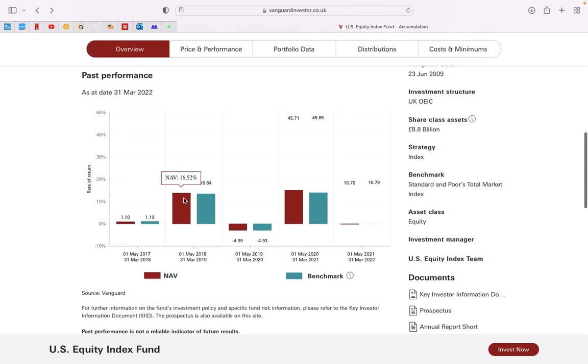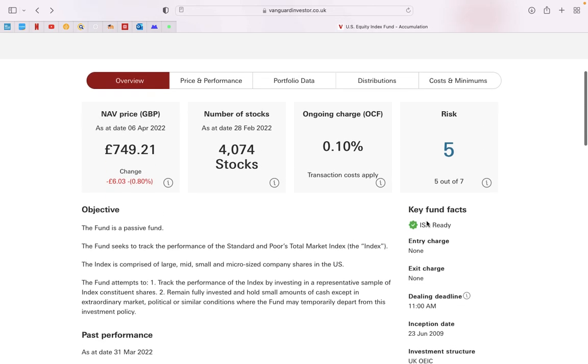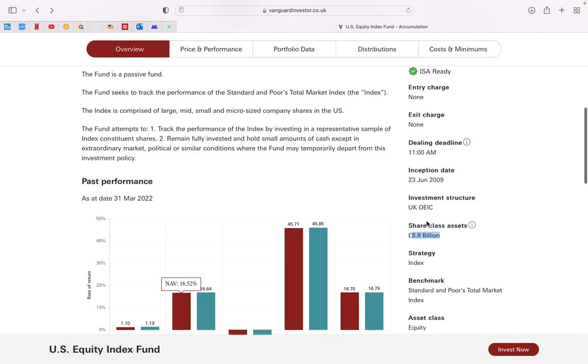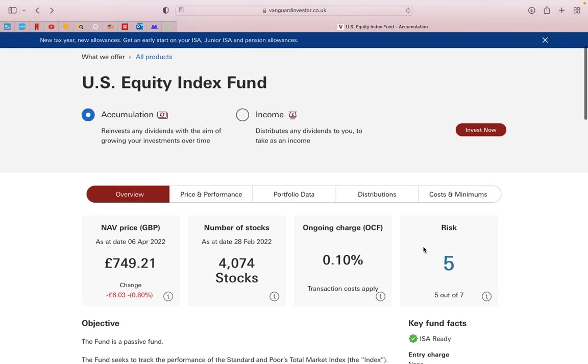Let's go back again. You can see that this also has about 8.8 billion invested. So that is quite a good one as well. That shows how much money people have invested in there. So you could also invest your money in there, and you'll be fairly safe.